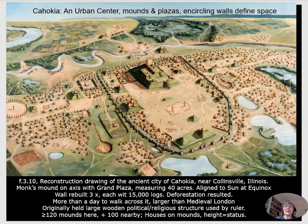That enclosure does define space. People have argued whether or not it was meant to be defensive or not. It may have been defensive, but it also definitely controlled space and defined space. And that seems to be one of the ways that Cahokia designers are creating their architectural plans. This is a stratified site.